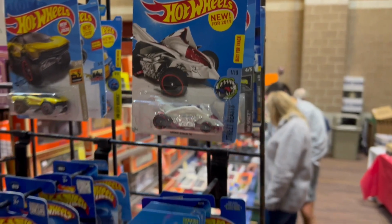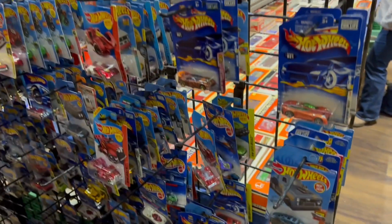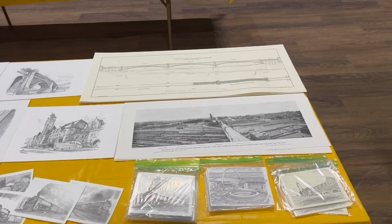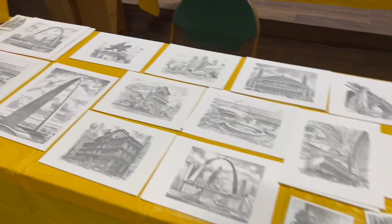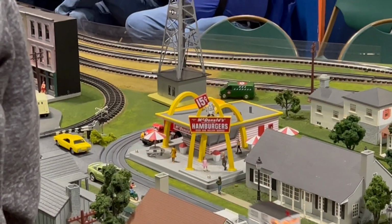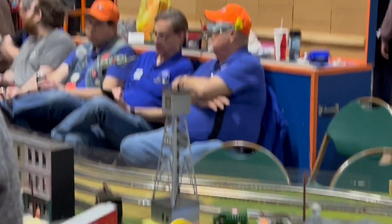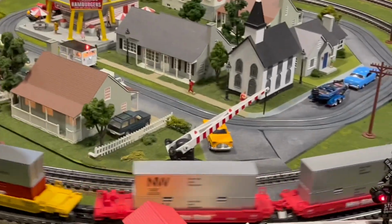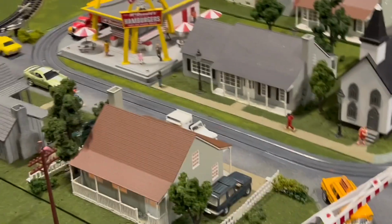They also have Hot Wheels. You need some cars. You can even buy artwork here. These are some sketches. Oh, there's some more over there. You guys, I found a McDonald's. Oh, and there's little planes right there. Oh, going around?